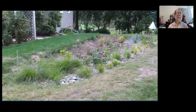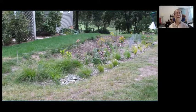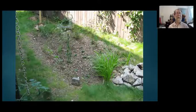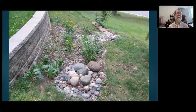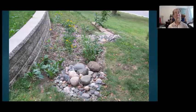Those rain gardens last year were at a very beginning stage. New plant plugs, I put in, I don't know how many hundred plants last year, and they all made it, and they started blooming, but they were not what we were used to with a yard that had 27 years worth of plants getting older and getting more vibrant. So we still have that to look forward to. Things are looking better this year, and I'm adding more plants.